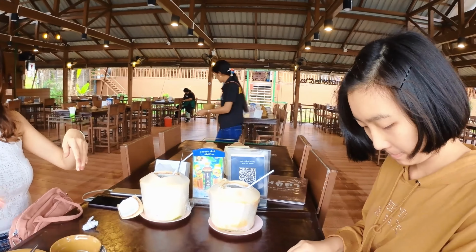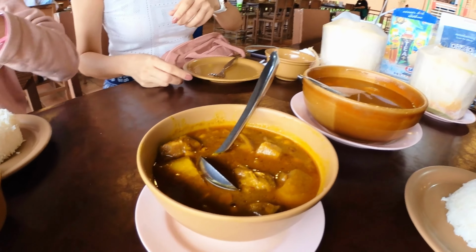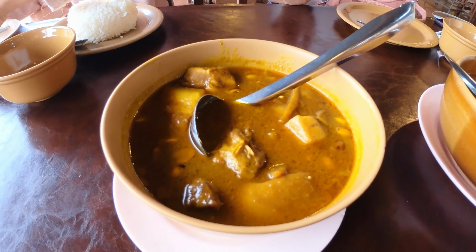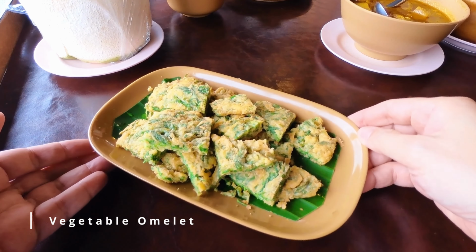Finally, here comes our lunch. Oh my goodness, look at this feast. Everything looks so colorful and appetizing. This is going to be one great start of our holiday trip to Chiang Rai. Let me show you what we have here.